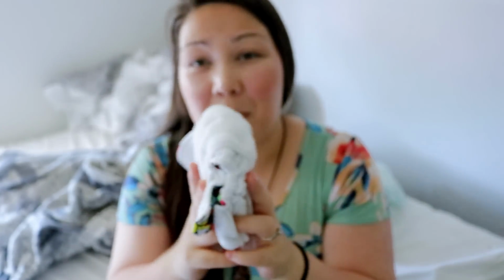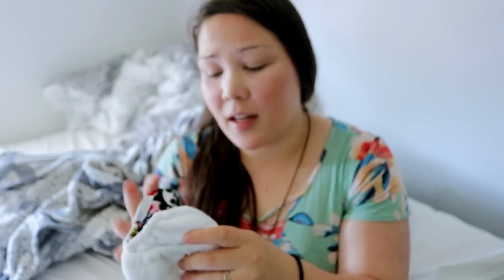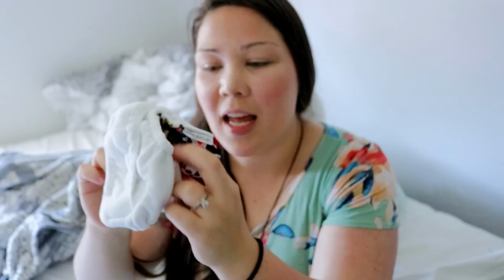So for me, this was a pain in the butt to wash. I love the fit of Lil Joey's. Hated washing them. Also, I dried them like this. I stuck them on my line like this, and then I snapped them onto it, so I didn't need to use any clips, and that worked pretty well.